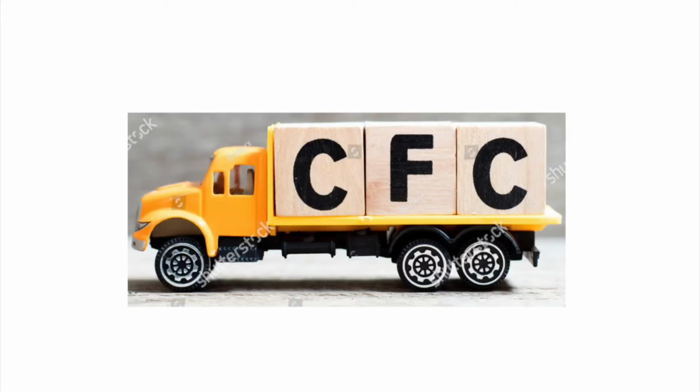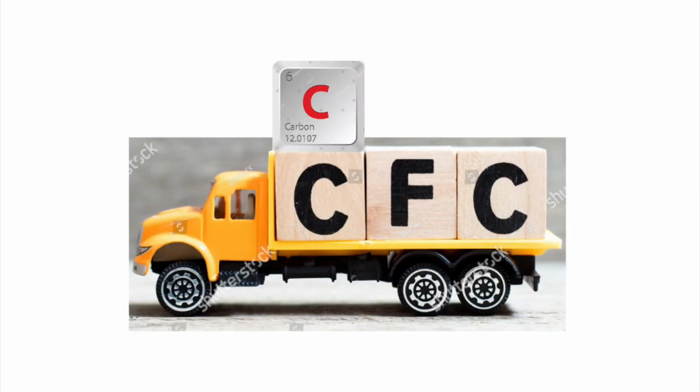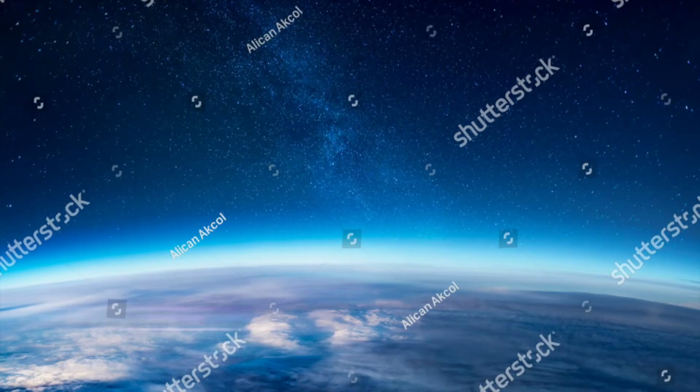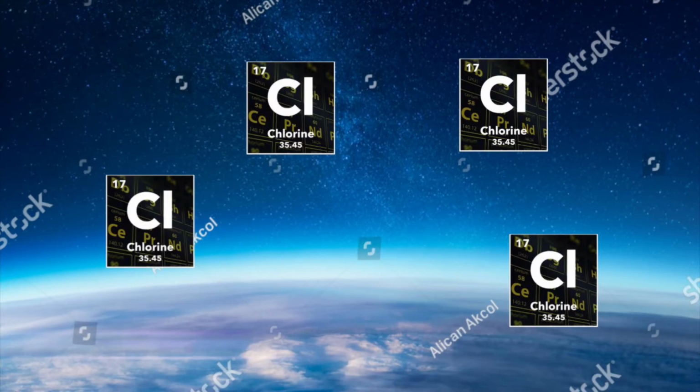We also produce something called chlorofluorocarbons, also known as CFCs. These CFCs are molecules that only contain carbon, fluorine, and chlorine atoms, which are a major contributing factor as to why so much chlorine is in the stratosphere. Chlorine can also destroy extensive amounts of ozone.